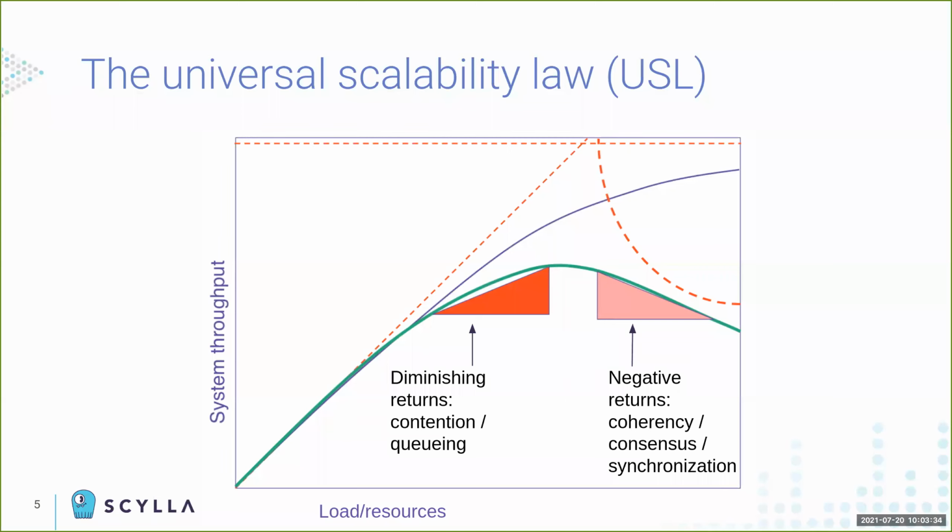But at some point, you start seeing negative returns. And this is something that a lot of people kind of ignore or don't acknowledge or don't know. But there is a point where you start seeing coherency issues. So think about traffic jams, for example. Actually, the throughput of the road is much lower than off-peak hours.